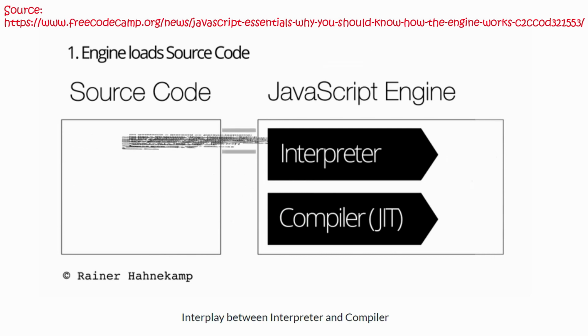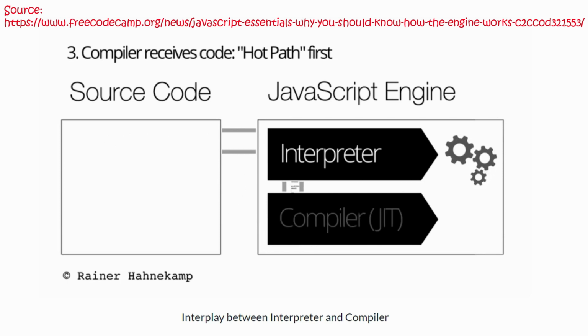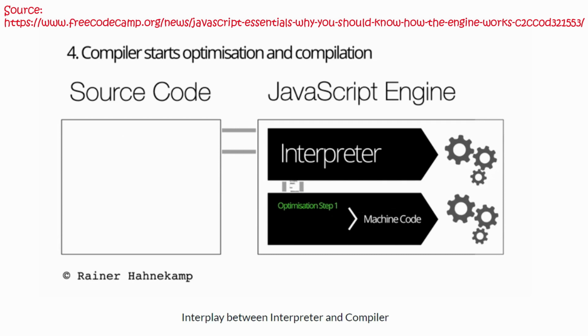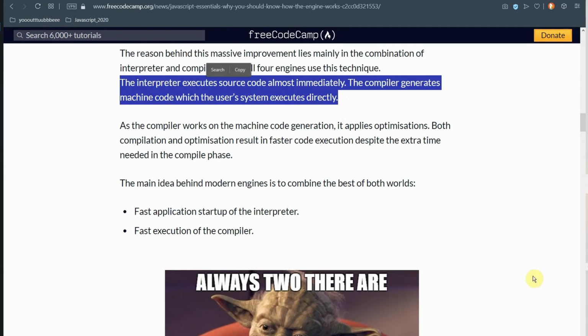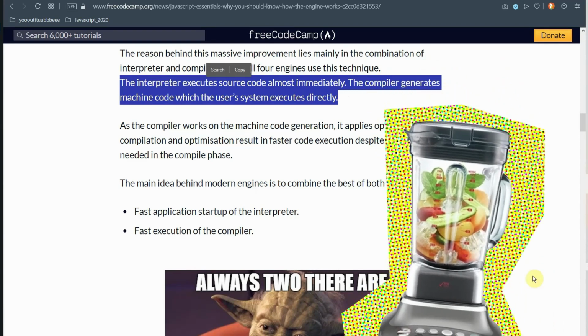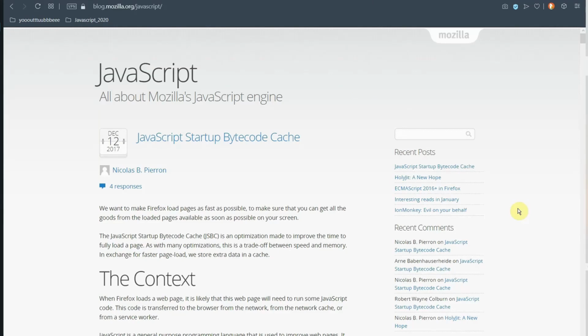If the engine is a team, it has two members, the interpreter and the compiler. The interpreter will parse or read your JavaScript code line by line, and it executes your source code almost immediately. On the other hand, we have the compiler, who works on the machine code generation. We will discuss how they work as a team later. You can think of it as a blender. The JavaScript engine takes your human-readable JavaScript code, blends it, or converts it into machine code that the machine, the CPU, can digest. The takeaway is you and your computer speak different languages, and you will need a translator to help you get the message through. I hope at this point you understand why we need the JavaScript engine.